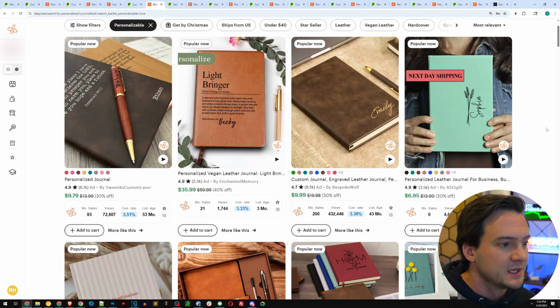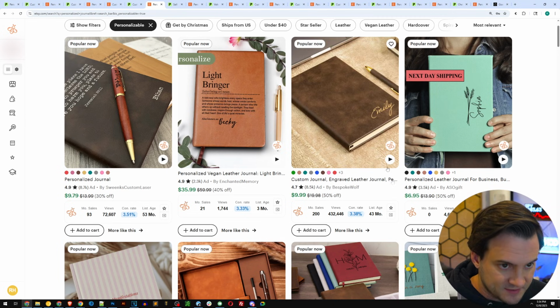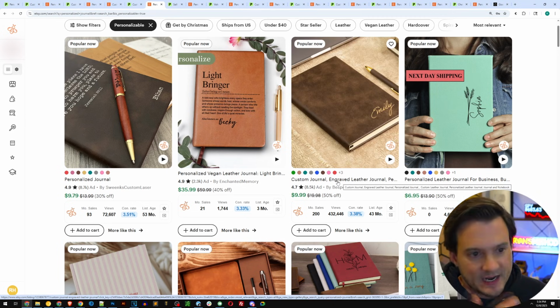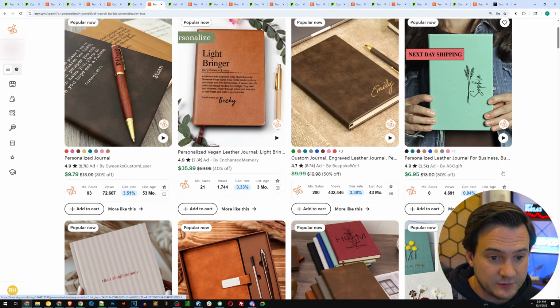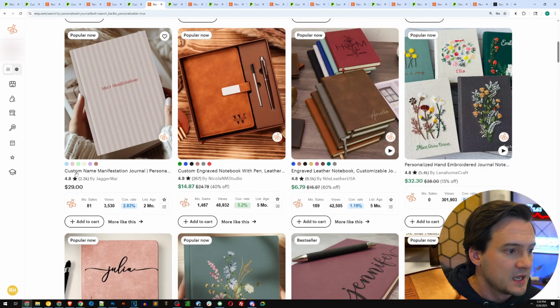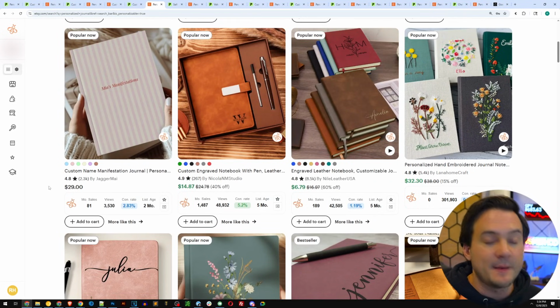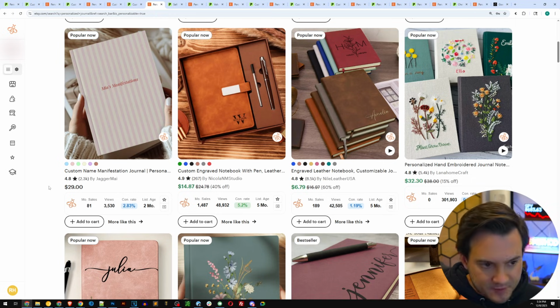Just one color. So personalized journal, 93 sales a month. The next one, 21 sales a month. This one right here, custom journal, engraved leather. So that's a little bit higher end, but 200 sales a month. This next one, personalized leather journal for business, 0 sales. So sometimes, new listing, they launch an ad, 0 sales. And it's probably doing more than 0, but Everbee's data won't catch up for a while, maybe a week or so.